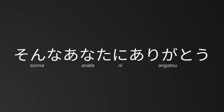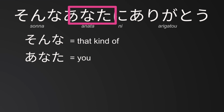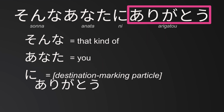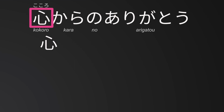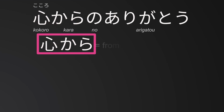So just that last little bit, sonna is that kind of, anata is you, although you won't find yourself saying anata very often in actual speech. Ni is a destination marking particle, and here it is marking the destination to which she is sending the next word, so to speak, which is arigato, thank you. So I translated that part as thank you for being like that, or maybe we could just say thank you for that. Kokoro is heart, and kara is from, so you put them together and you get kokoro kara, from the heart, maybe from the bottom of your heart, you could say.